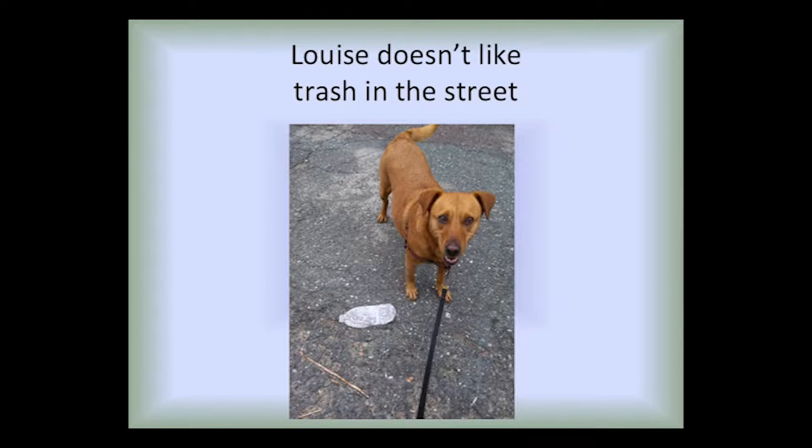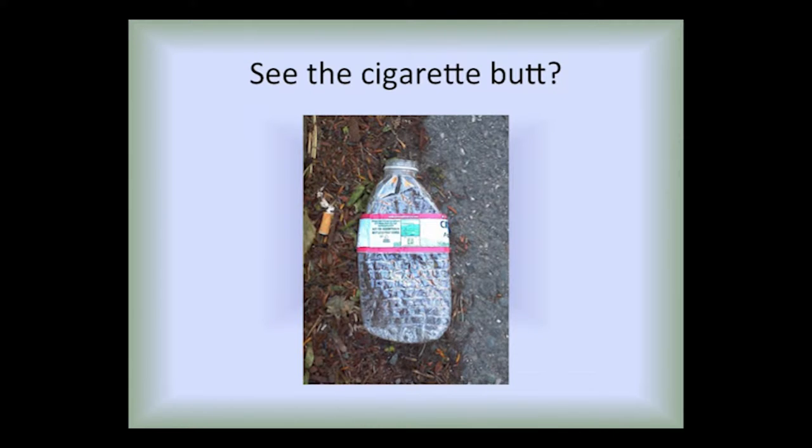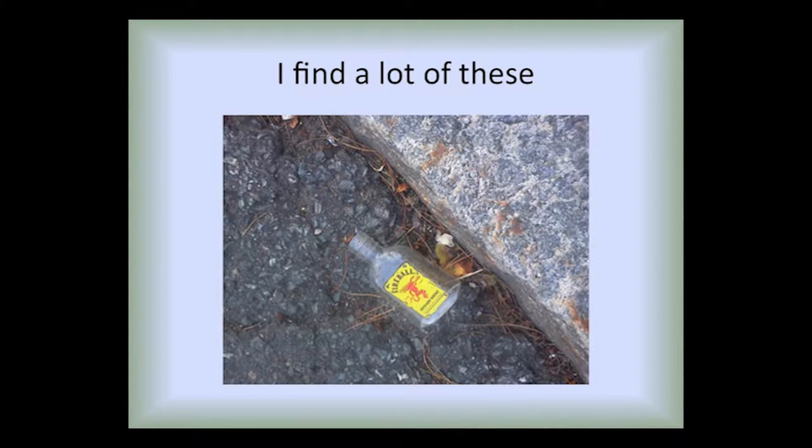That's my dog, Louise. She doesn't like trash in the streets. So when you see something like this by the curb, and you get a little closer, you see the cigarette butt as well. I find a lot of these also, these little nip bottles.